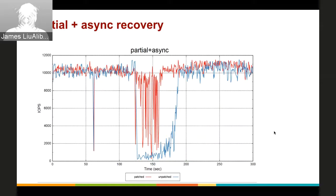This is very important to us, especially for workloads like OLTP and e-commerce. As I said again, we cannot tolerate any drop to 0 happening during any maintenance of the cluster.